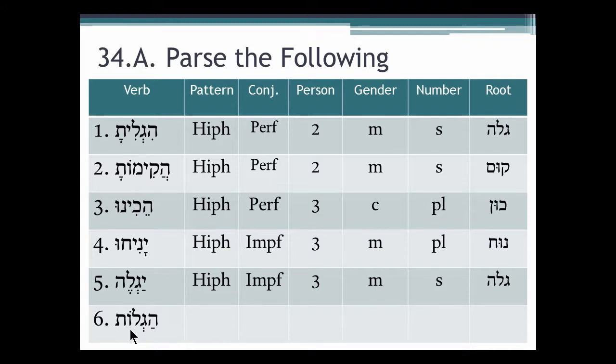And the ot ending for infinitive constructs is especially frequent with third hey verbs. So galah, again, that would be a lemma we know. So what we have here is a hifil infinitive construct from galah.